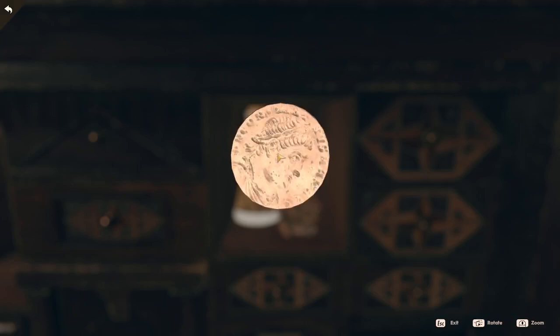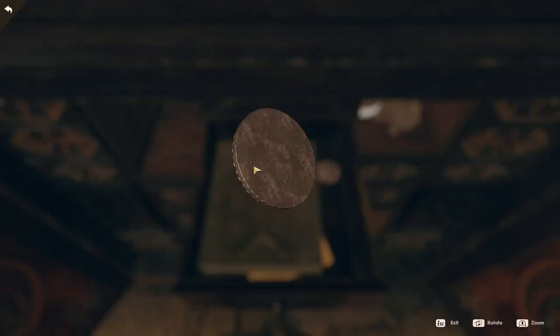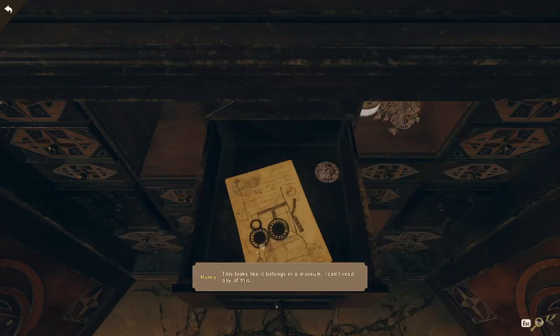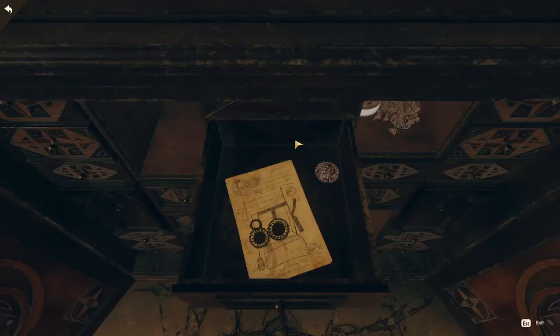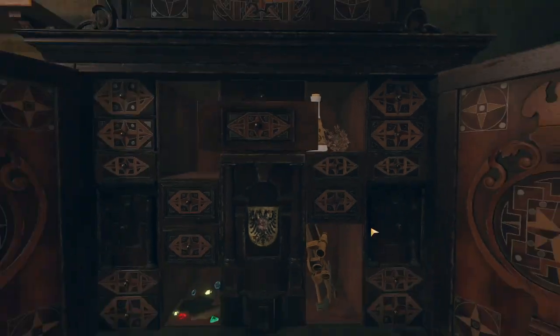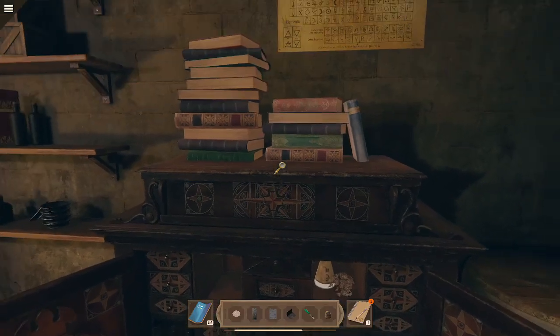A coin without copper on the back. Okay. A coin also without copper on the back. This looks like it belongs in a museum. I can't read any of this. Can't read this either. Looks like some sort of fancy gear system. Interesting. Okay. I don't know what that means. This is the symbol of Rudolph II, I believe. This is very interesting.